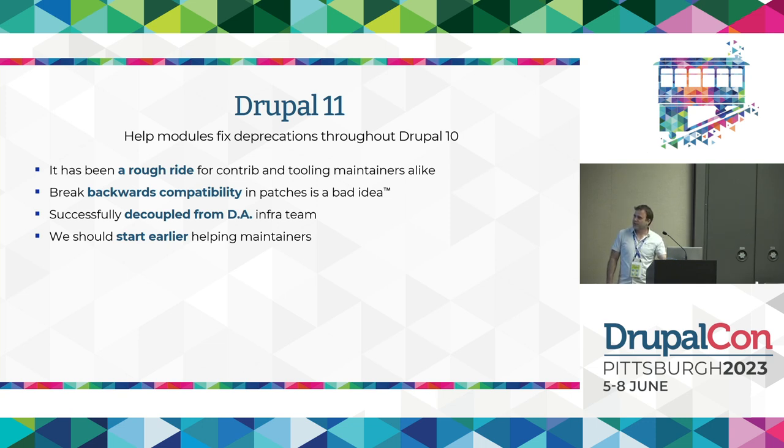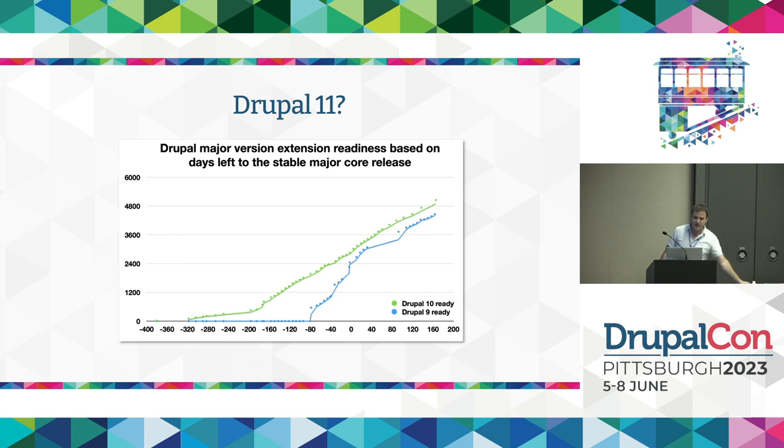One of the things we should start doing is start earlier helping the maintainers. Make it baby steps towards the next major version of Drupal and not confront them with a big bulk of work like 4 months before the new version of Drupal is released. So if we go back to the graph of how we did for Drupal 10 versus Drupal 9, you do see that for Drupal 9, all the tooling was developed back then, so we started pretty late. If you look, here's the release date, and a little bit earlier, we started posting patches. For Drupal 10, that was about 6 months ahead, which is way better, but still not perfect.